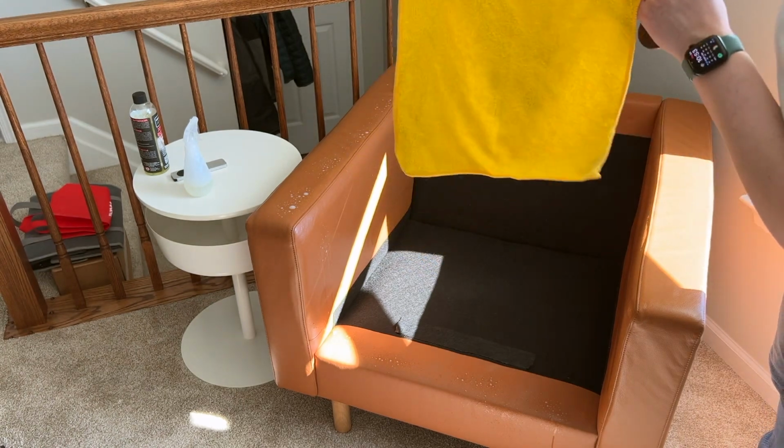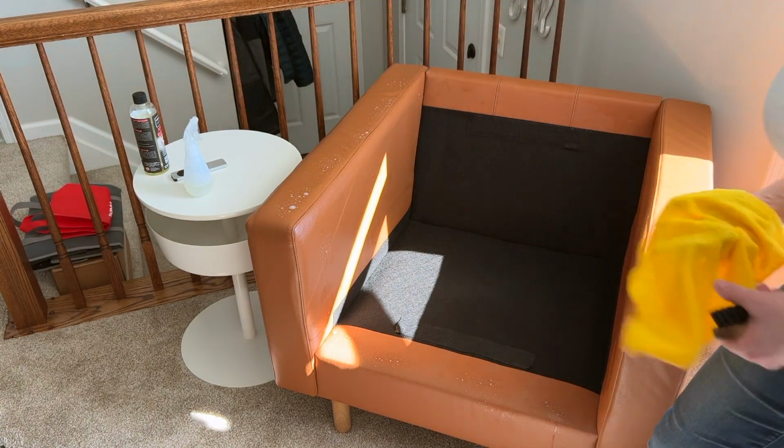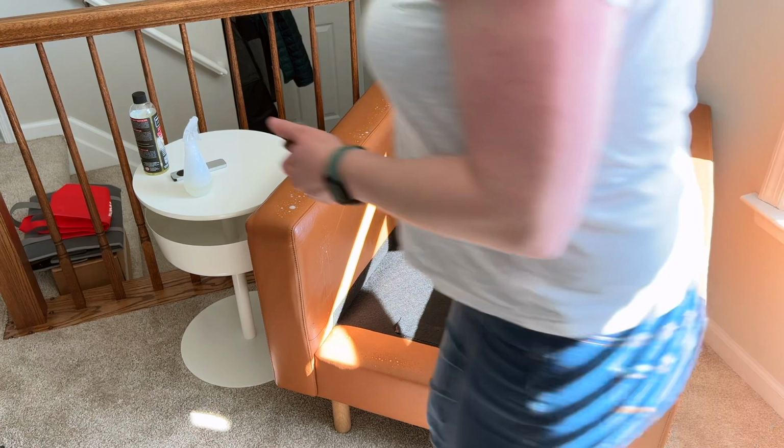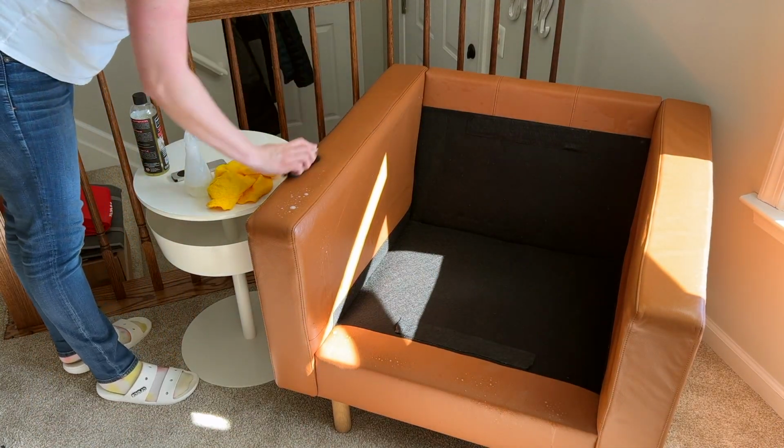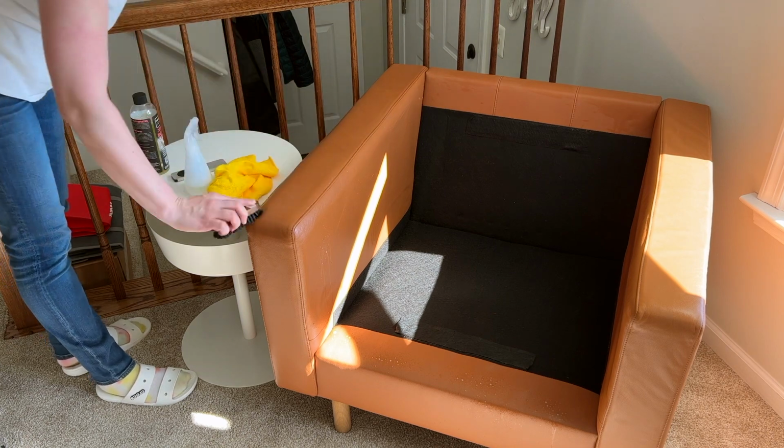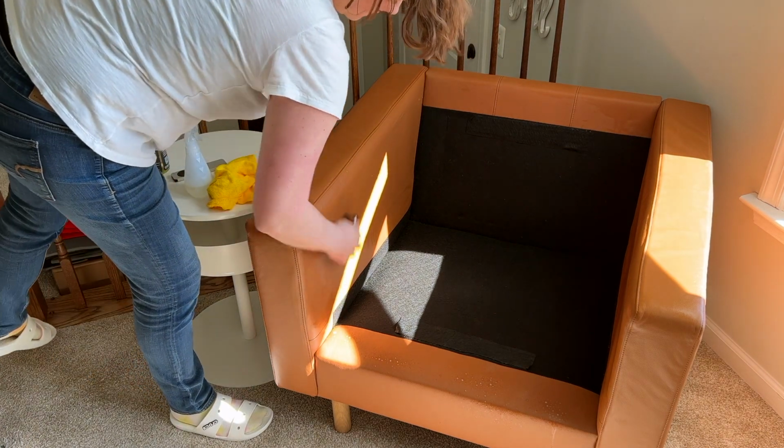Look at the goods. Oh goodness, just from a little bit of a pass there, as you can see, there was black on the rag. Now granted, I don't know if it's dirt or it could be dyes from our clothing or whatever, but I'm just glad to get it off.